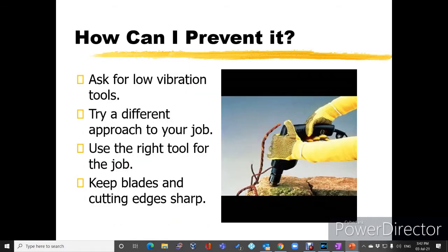So how can you prevent it? Ask for low vibration tools, which, you know, a risk assessment will identify something that's got high vibration, and there's not many tools nowadays that don't conform to the vibration requirements. But you can try a different approach to your job. Use the right tool for the job and keep blades and cutting edges sharp.